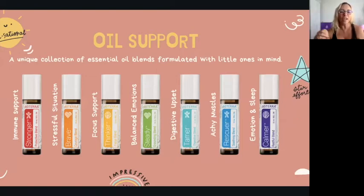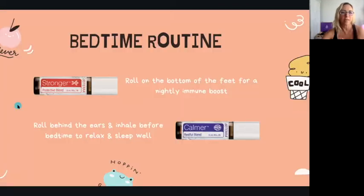So getting into the actual essential oils, there's a unique collection of essential oil blends especially formulated for children. We're going to get into each of these. doTERRA has this collection for the kids, and the bottles are a little bit different. They're the white bottles, and they're more diluted than the black bottles that you might see. In a moment, I'll show you the two different ones.